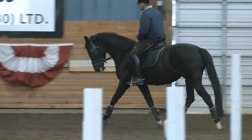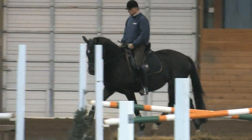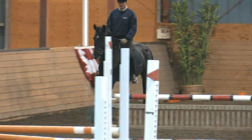Half halts are slowly coming in. Of course, the more forward I can have her, the more effective my half halts can become.